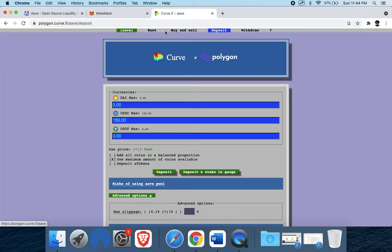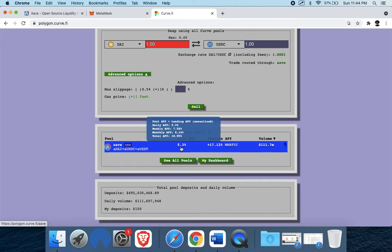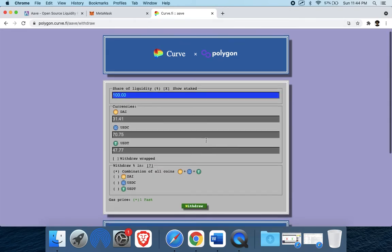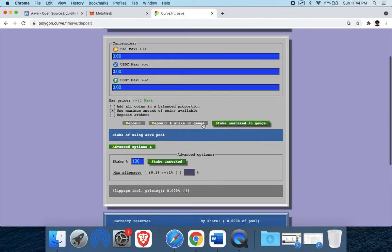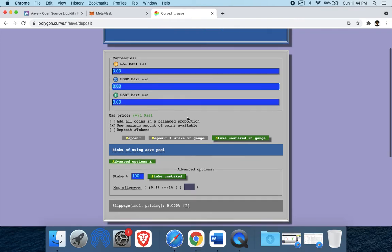And then what happens is once it is deposited, if I go to home, you will be able to see here, can you see here? I earn a base APY of 5.3% on top of my USDC, and I earn 17.12% in Matic. So that's pretty good. Okay, I think it's done. Should be deposited. So it's definitely deposited, so it says 0 here.